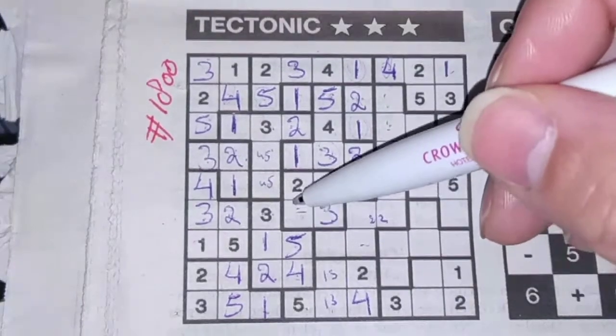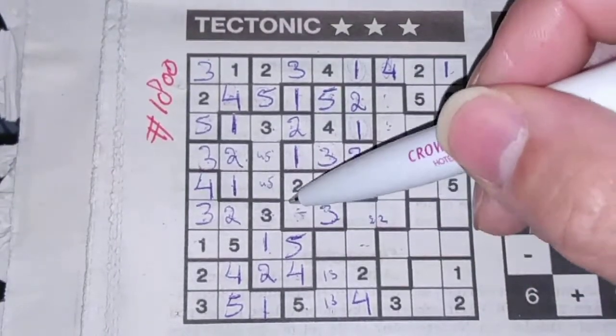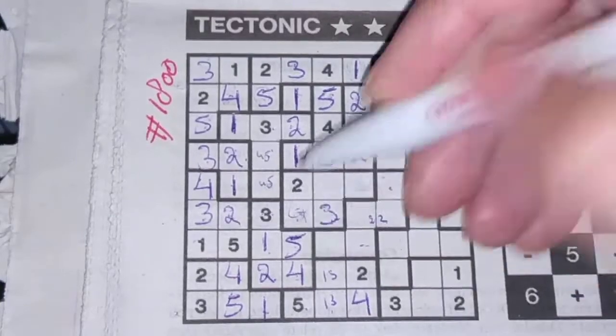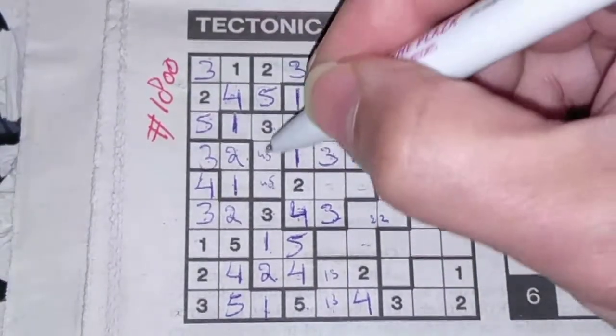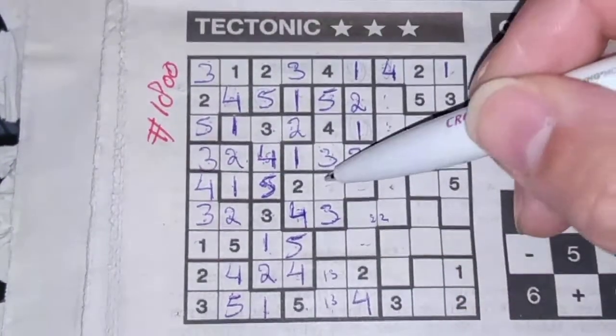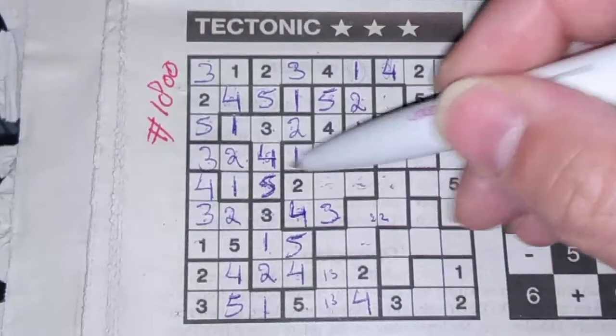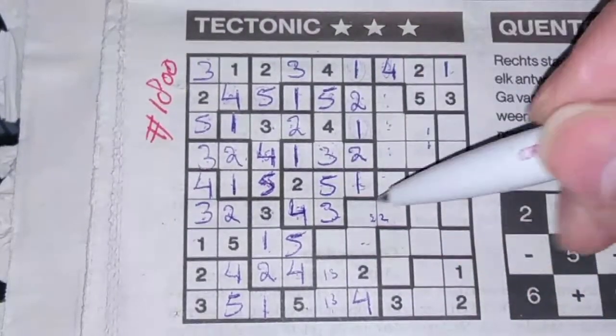I think this box should be a 4 because it cannot be a 1, cannot be a 2, cannot be a 3, cannot be a 5. Yes, definitely a 4. Now we have a 4 here, so this cannot be a 4 anymore. This should be a 4 and this should be a 5. 2 boxes left, the 1 and the 5. We have a 1 here, no 1 there. 1 should be here and the 5 goes there.